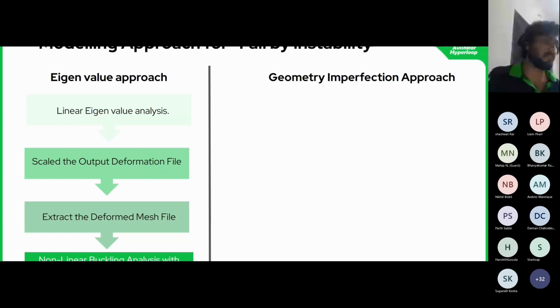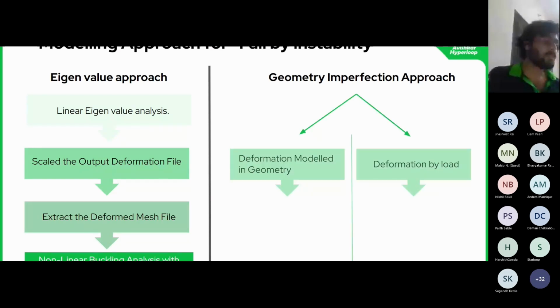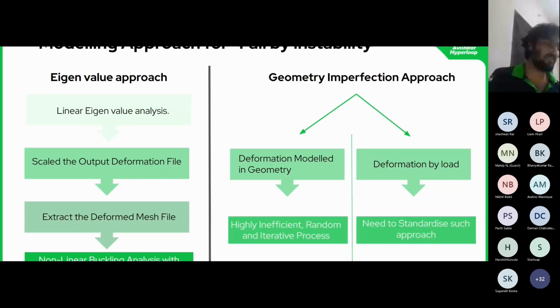Another is the geometric imperfection approach. This can be done by two methods. First is deformation modeled in geometry. Another is deformation by load. Deformation modeled in geometry is highly efficient, since these deformations and ovalities are random in nature, so we cannot predict the accurate locations of these imperfections. Second is deformation by load. In this case, we are not modeling the deformations as such. We are applying the load before the nonlinear simulation, and those will act as deformation imperfections in the tube.